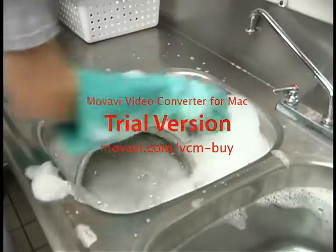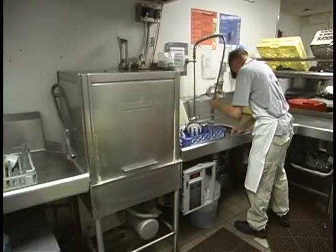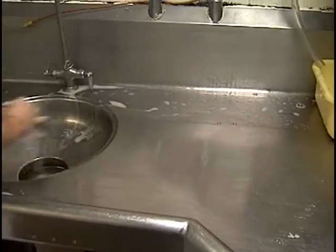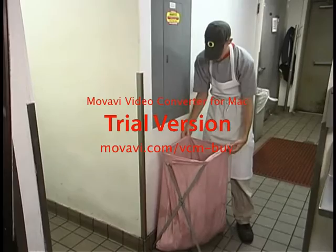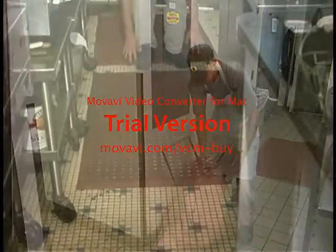Wash all pots, pans, and utensils. Then clean, rinse, and sanitize all sinks and the dishwashing area. Remove any standing water with a squeegee. Gather all clothes, towels, rags, aprons, and other washable items and process them as necessary.